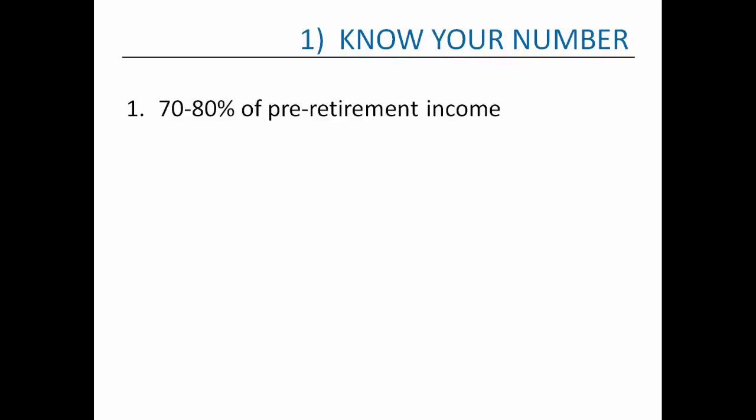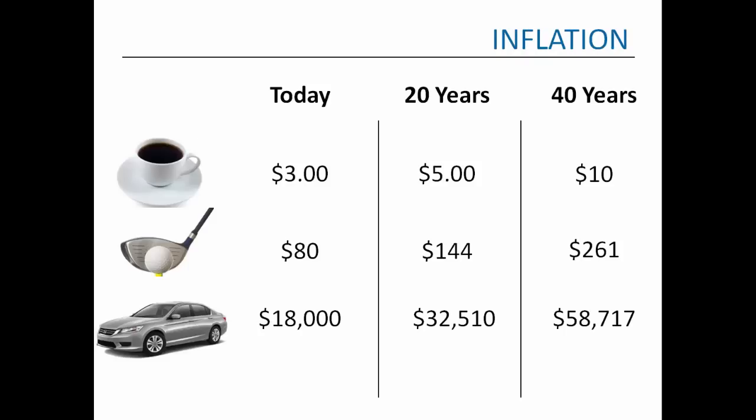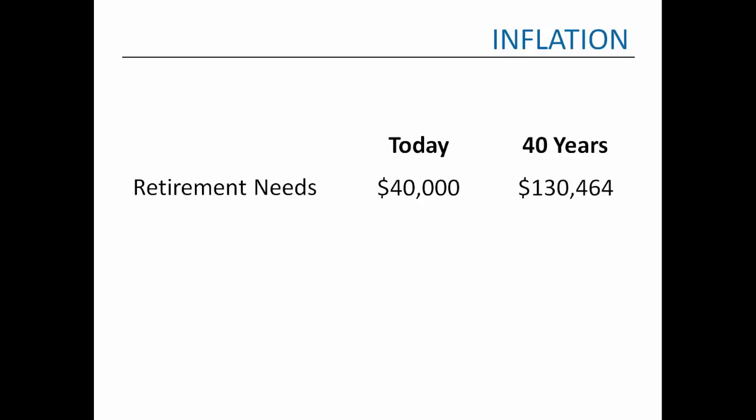But the second thing you have to do is account for inflation. $40,000 a year now won't be $40,000 a year when you retire. Inflation has a huge impact on how much you'll need. For example, a cup of coffee today costs you about $3. In 40 years, that same cup of coffee could be $10. 18 holes of golf goes for $80, but 40 years from now, it will go for $261. And a Honda Accord that will cost you $18,000 now will cost you almost $59,000 in 40 years. So that $40,000 that you thought you needed every year is actually $130,000 in 40 years.